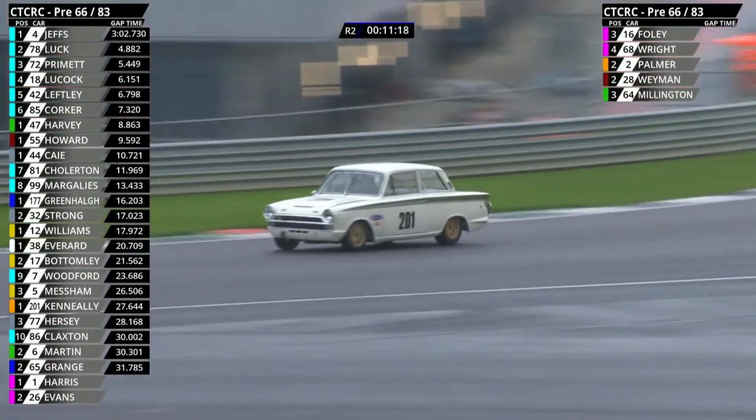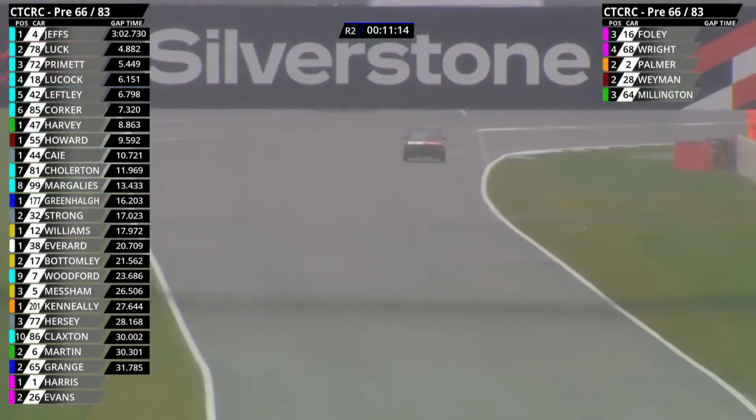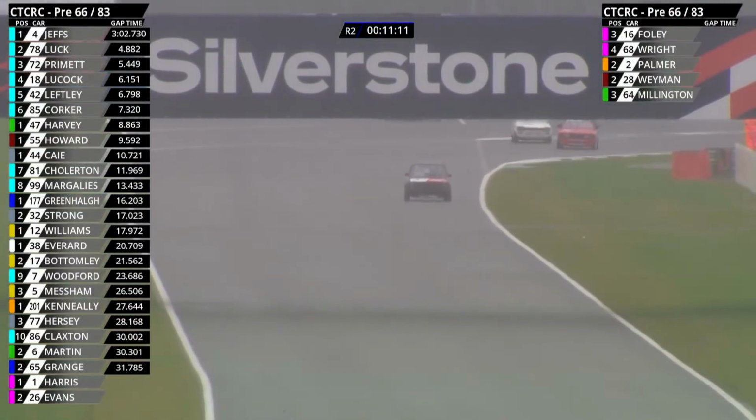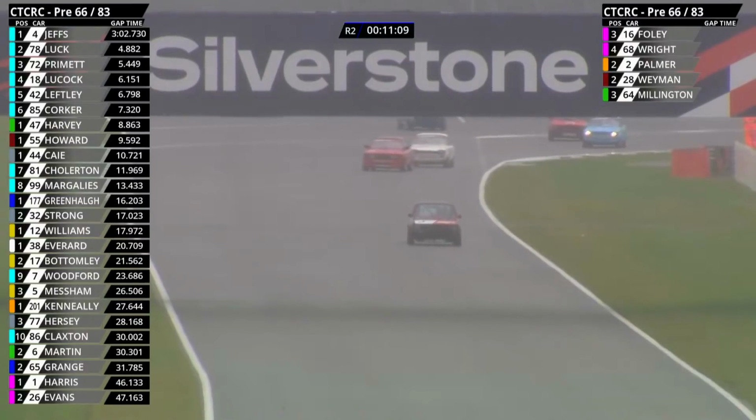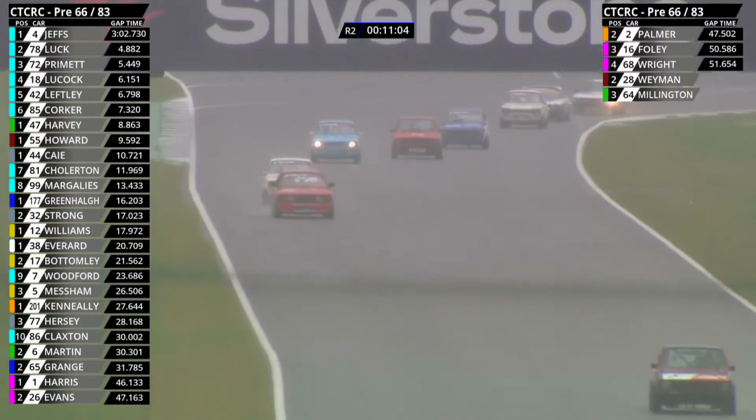There's number 201. That's the Lotus Cortina of Patrick Keneally. Came over the line further down the order in 19th place. Lost a couple of cars. Peter Millington didn't complete the first lap. Alan Wayman, it looked like, didn't take the start in the Camaro.